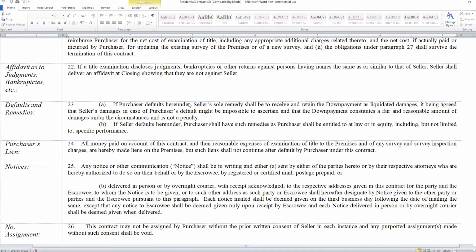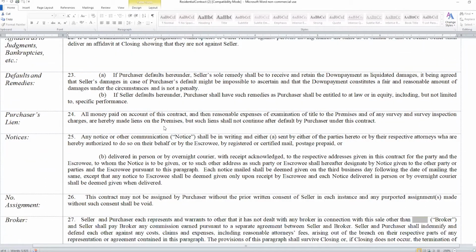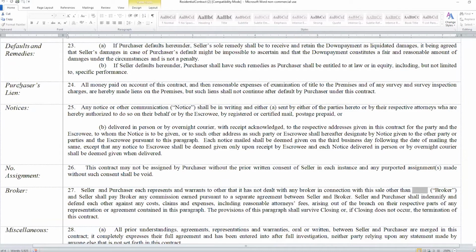If the seller defaults, then the buyer has to take them to court and sue them for what's known as specific performance. The thought process behind it is you're not buying Google stock, of which there's practically an infinite amount, and they're all pretty much the same. When it comes to a home, this home is one of a kind. And if the buyer wants it that badly, then they'll take them to court over it. And those are the defaults.